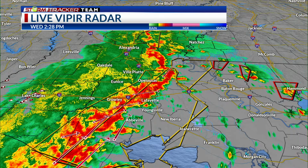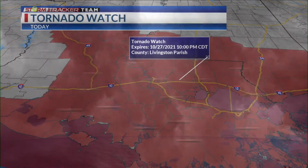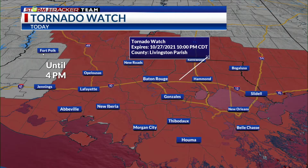And for the rest of the day, keep in mind, our main concern will continue to be damaging winds, but tornadoes, possibly some strong tornadoes, will be possible. Keep in mind, we have that one tornado watch in effect until 10 o'clock tonight. That includes the entire area. I do not expect it to continue until 10 o'clock for the Baton Rouge metro, but we may come close to that, maybe about 7 o'clock or so.